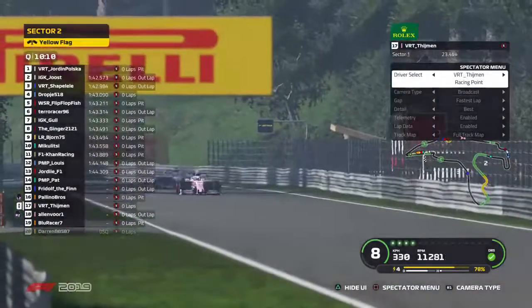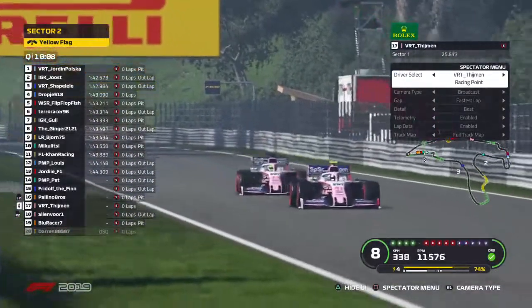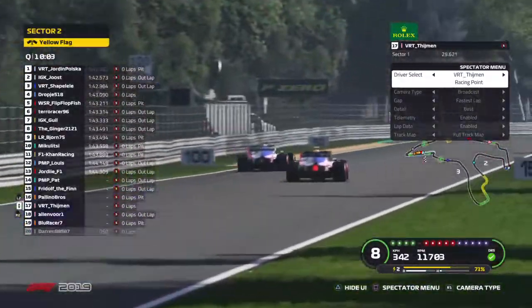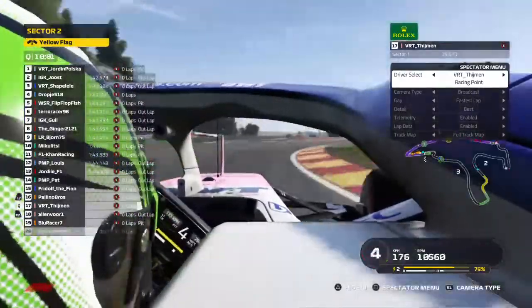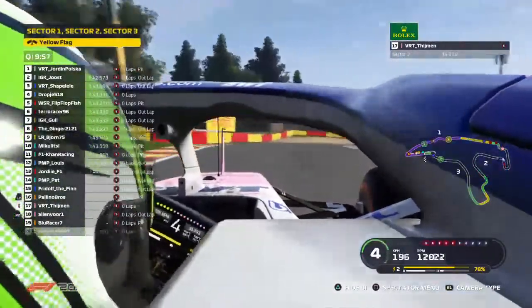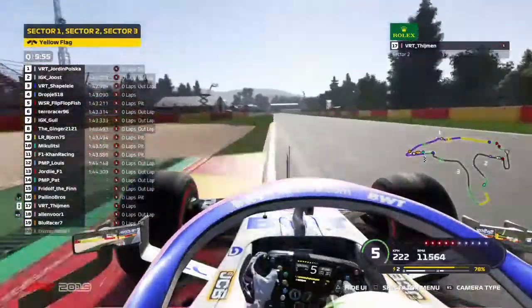Currently going to pick up a slipstream from his teammate Alan Vore, who's on an out lap. Going to have to back out the way right at the very end. That's almost identical to Joost and Jordan. He's going to go purple through the first sector. Is the Racing Point car.